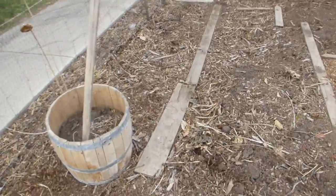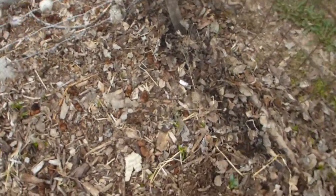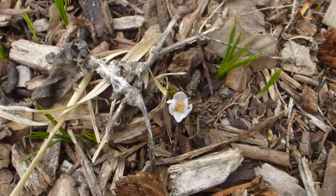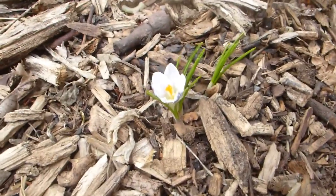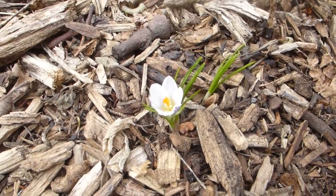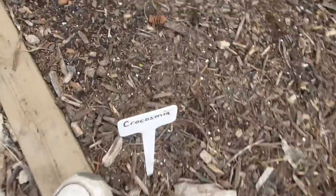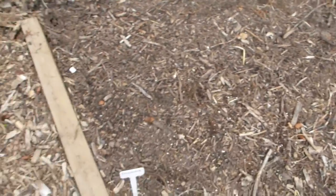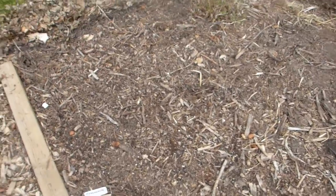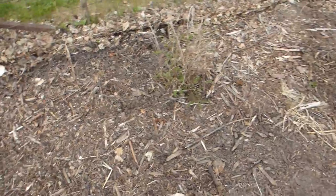Misbehaving. Way over here, we already had crocuses and they've gone, but there's another new one came up today, and there's another fresh one came up today, and there's more coming. I've just filled this up with crocuses. There's a big patch, probably about a meter in a big circle there. And there are going to be bright red flowers.